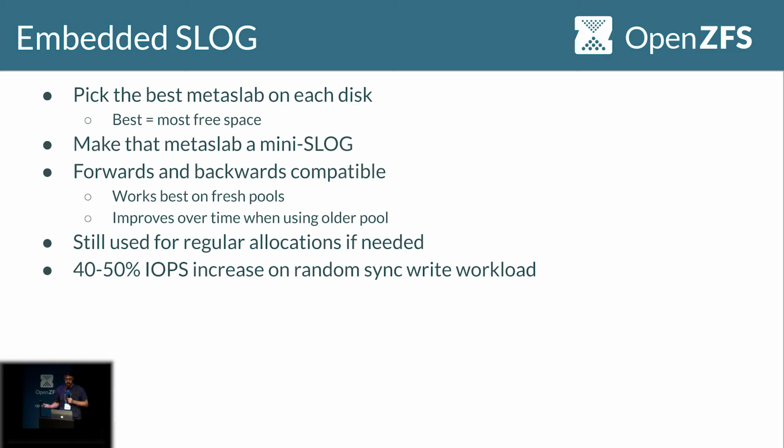And the idea here is pretty straightforward. You pick the best Metaslab on your disk, best here meaning the most free space, and then you make that a little mini slog. Each disk has its own little slog. And one of the nice things about this change is that it's both forwards and backwards compatible. If you take a system that has this code running on it, had the pool created with this running on it, and loaded onto an old system, there was no on-disk change.